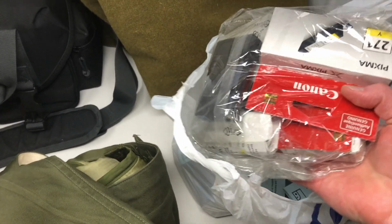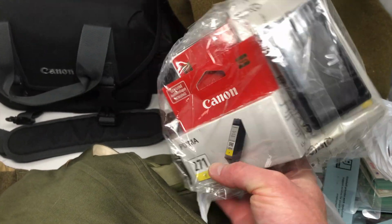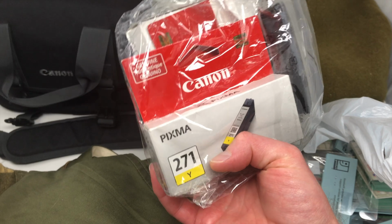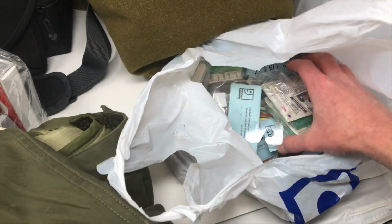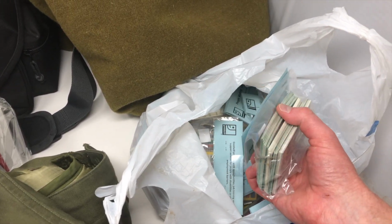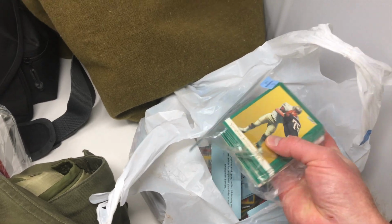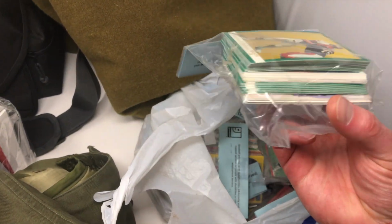We went to a Goodwill and got some printer ink, a packet of toner. Depending on the brand, HP, Canon, some of the stuff sells really well on eBay. I picked up this bag of baseball cards. There's a basket sitting there at the counter near the checkout. Each one of these little Ziplocs is 99 cents. Look how thick that is.